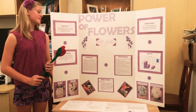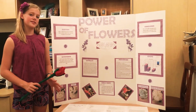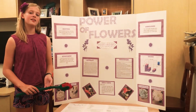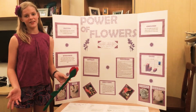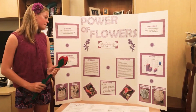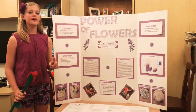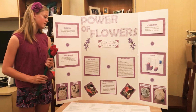My procedure for this experiment is first I found all my materials and organized them so they were easily accessible. Next, I put on my safety gloves and safety glasses because you can't do a science fair project without safety gloves and safety glasses. Next, I cut all the flower stems so they were 12 inches long at a 45-degree angle, and I also cut all the leaves off.